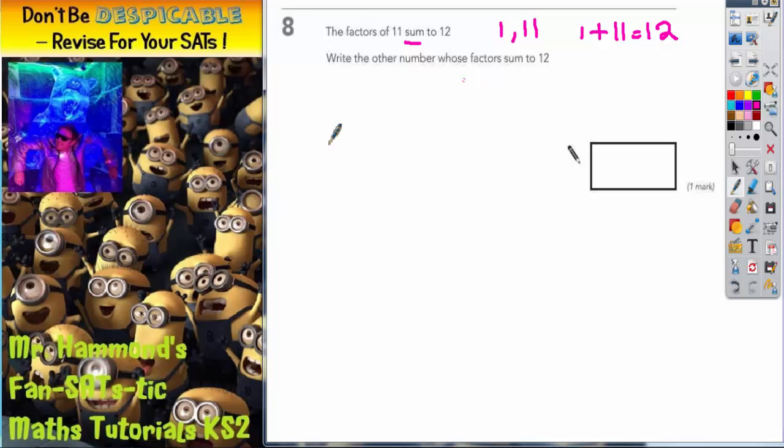So when we start deciding, we need to think about the factors of a number. Any number more than 12 is going to have a factor of itself, and therefore it's going to be bigger than 12. For example, 15 has a factor of 15, which is bigger than 12. So we know straight away that our number is going to be less than 12. So we can choose our numbers between 1 and 12. It's got to be less than 12. It can't be 11, so that leaves us with our numbers 1 to 10. So we're going to choose a number between 1 and 10.